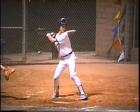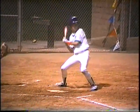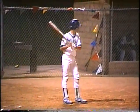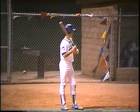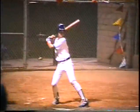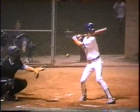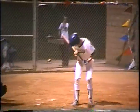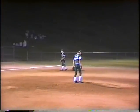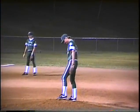The 0-1 delivery. And Bob takes that one inside. 1 ball, 1 strike. Just a bit outside. Good pitch there, but it is now a 2 balls, 1 strike. It was a screwdriver.